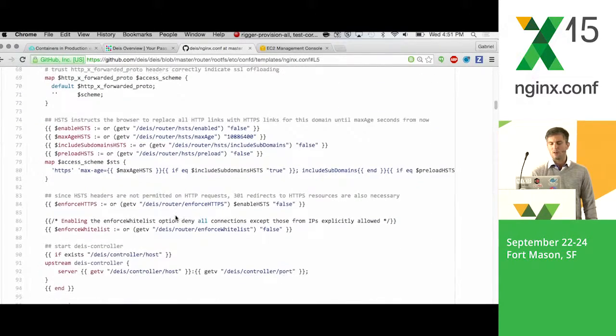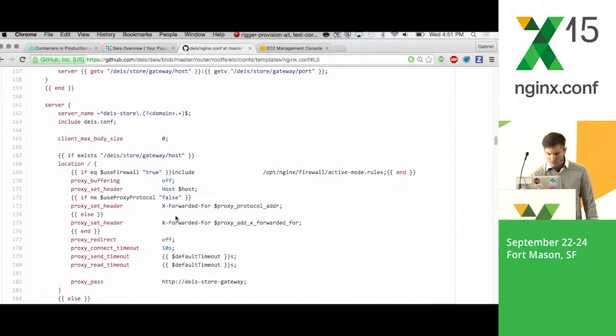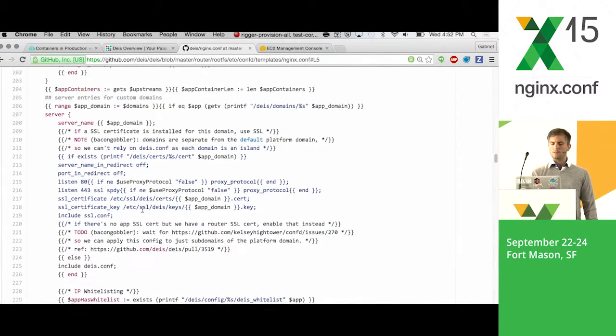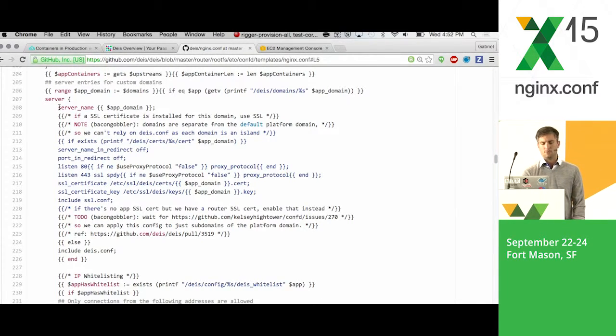Then we get even hairier. This is strict transport security, but let's go down into the section for custom domains. We range over custom domains, and we set up basically virtual host mappings for each custom domain.